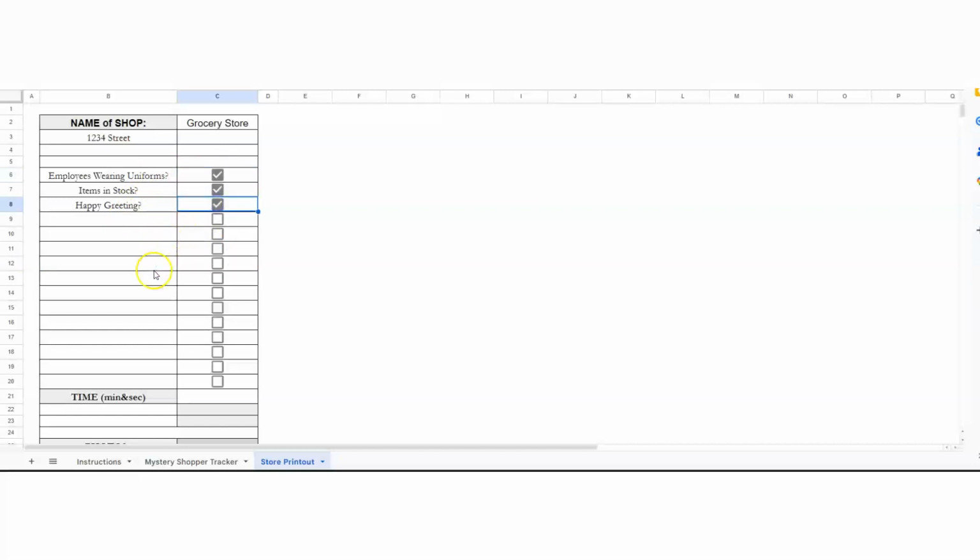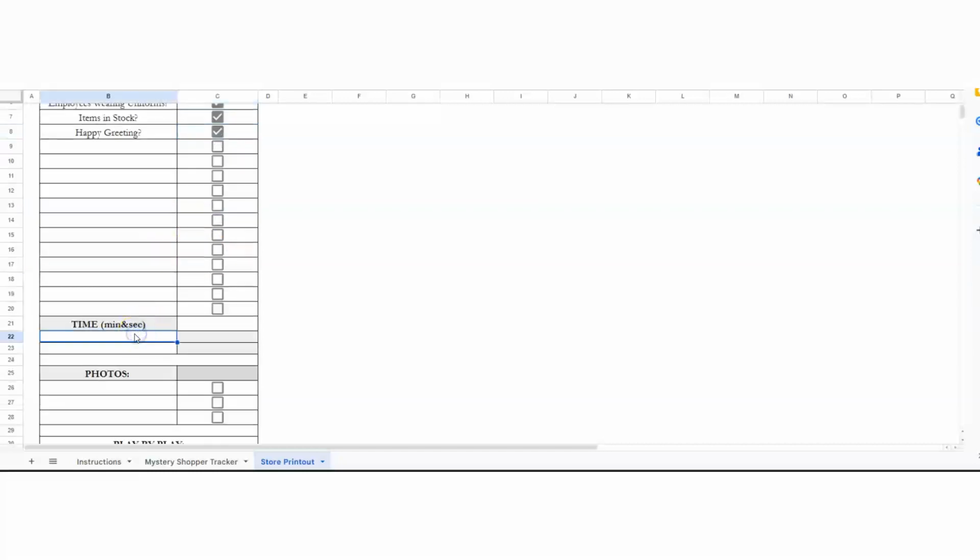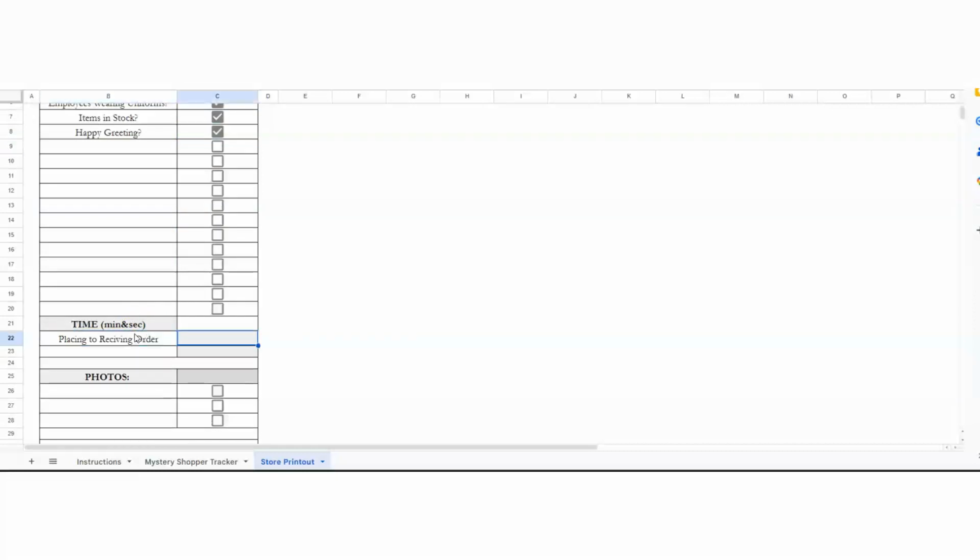yes, they have a greeting. And if there are things that need to be filled out, like time from placing to receiving order, this was 2 minutes 4 seconds.